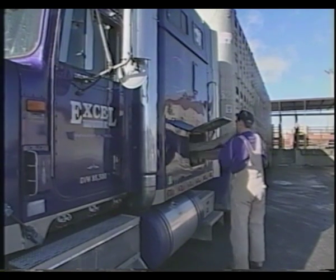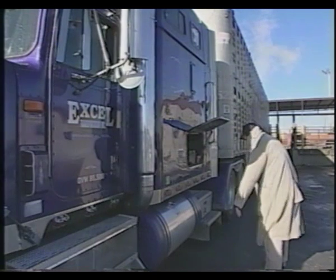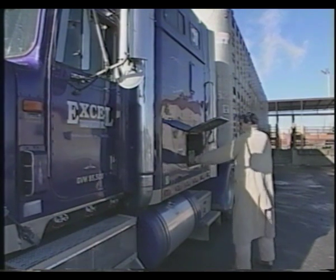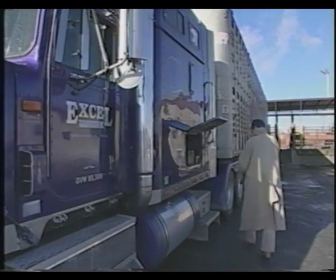Keeping the driver clean is important too. Wear clean coveralls after each load, or at a minimum, start with clean coveralls every day. If coveralls get badly soiled during the day, replace them with clean ones. Remove soiled clothes between loads of cattle. Cleanout absolutely must be done in a designated area only.